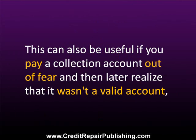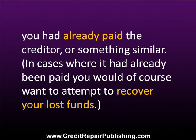This can also be useful if you pay a collection account out of fear and then later realize that it wasn't a valid account. You had already paid the creditor or something similar. In cases where it had already been paid, you would of course want to attempt to recover your lost funds.